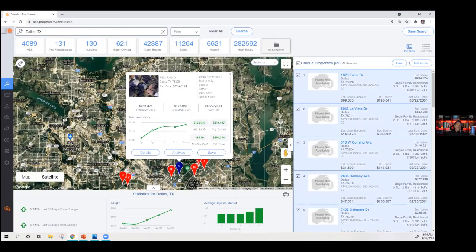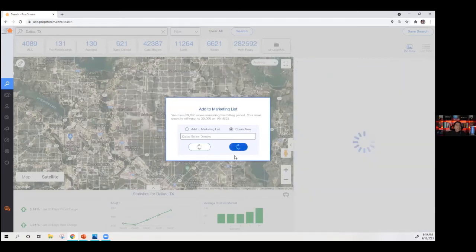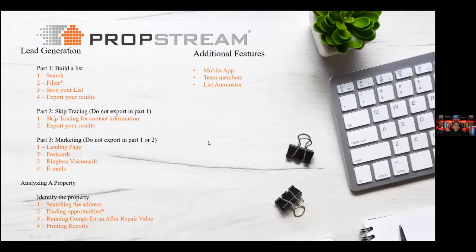And here on the far right, you can now hit add to a marketing list or add to lists. We can now add it to an existing list or create a new one. Perhaps we'll call this the Dallas Senior Owners and hit save. And what you just did right now is literally what most of our investors are needing to do regardless of having PropStream or not. And that's build a list.